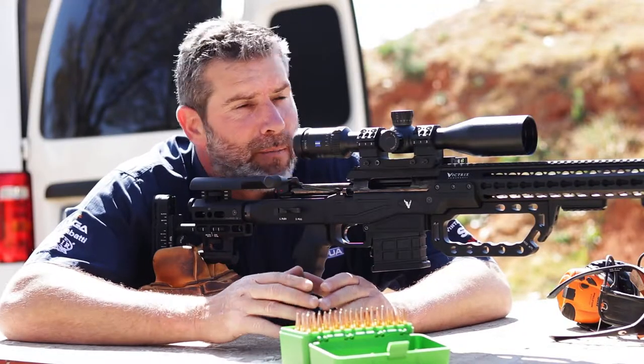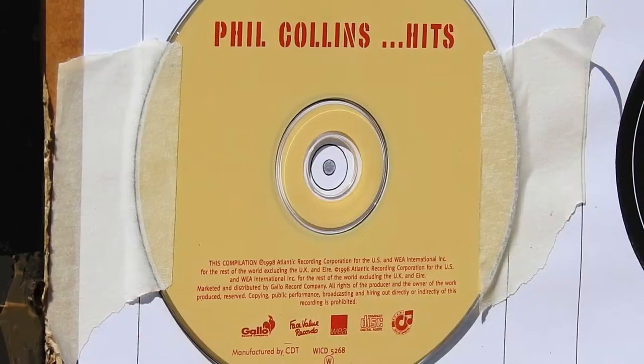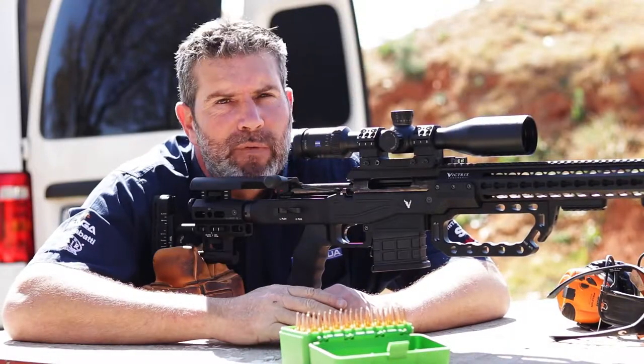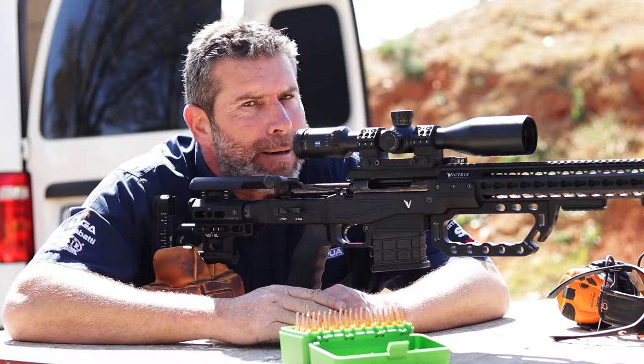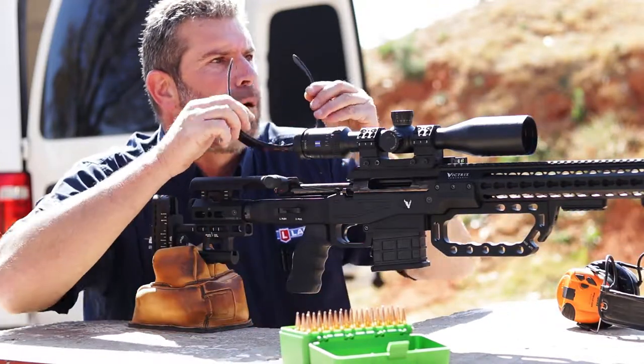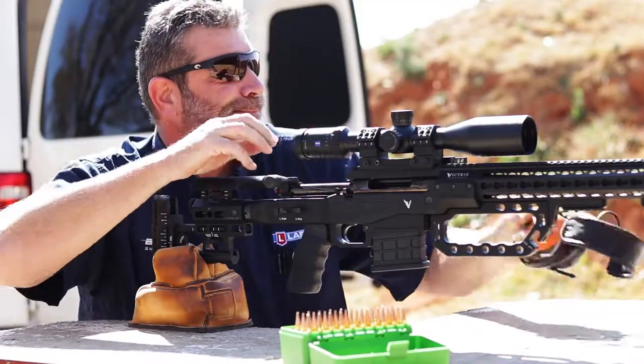One of my favorite music CDs, Phil Collins' Greatest Hits. I'm going to attempt to put three shots through the center of that CD without damaging it. And I really hope to be playing the CD on my way home. So here it goes. Always remember, eyes and ears.